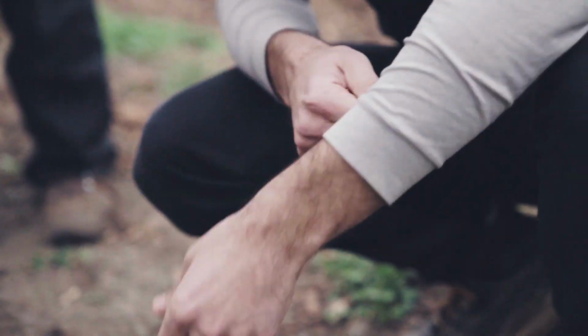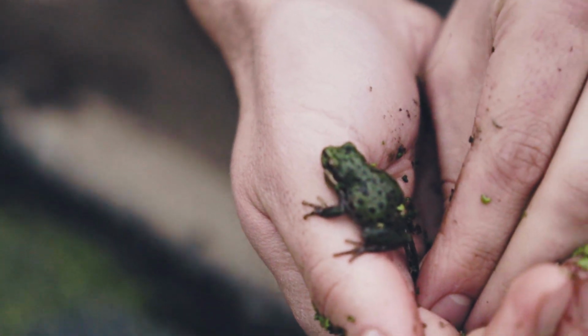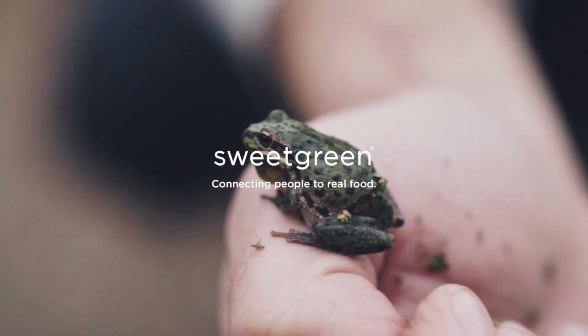Oh, you got one there? Oh, you jumped back in. And they're also called chorus frogs because they sing so nicely at night. This is a sweetgreen approved pesticide. Yeah, there you go.